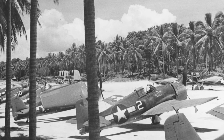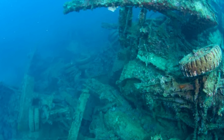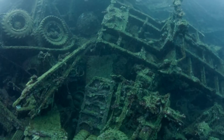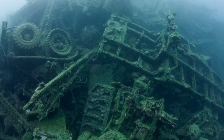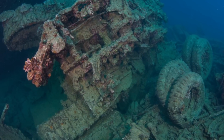The island had been used to launch attacks on the Japanese, and now the area underwater is called Million Dollar Point due to the expensive material and items that were carelessly dumped.